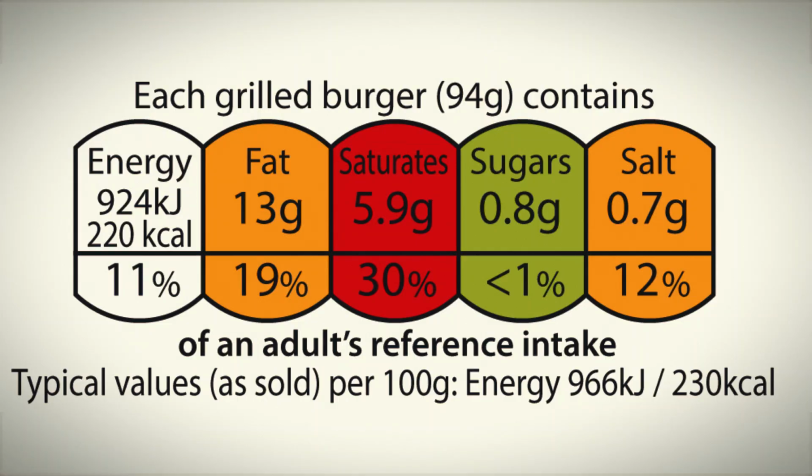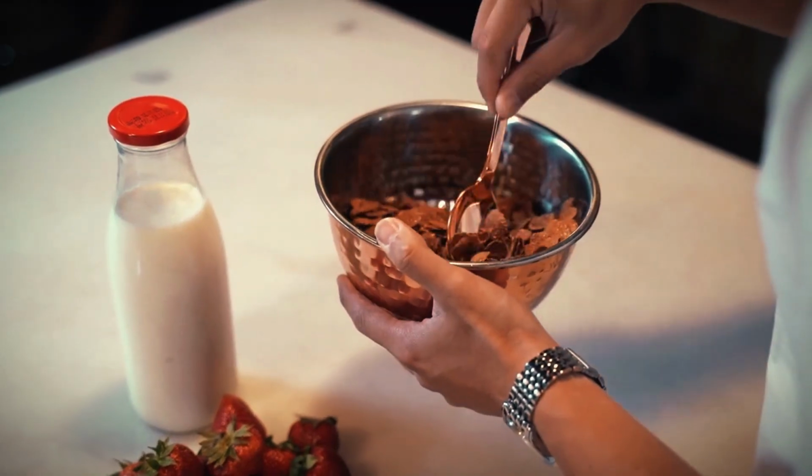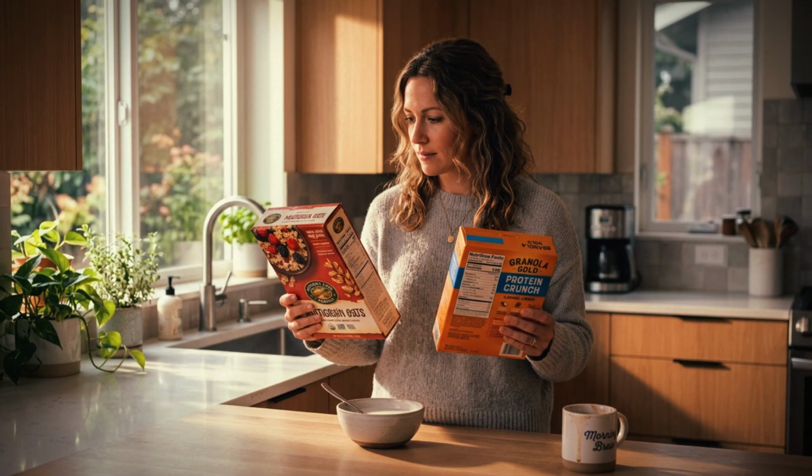In the UK, that traffic light system on the front of packaging, red, amber, green, it's voluntary. Post-Brexit, nobody's forcing brands to show it. So if a cereal would land a red light for sugar or fat, some brands just don't put the traffic lights on the front at all. Instead, you get a plain grey or black nutrition table tucked round the back, easy to miss on a busy shelf. And there's something else going on, behaviourally.